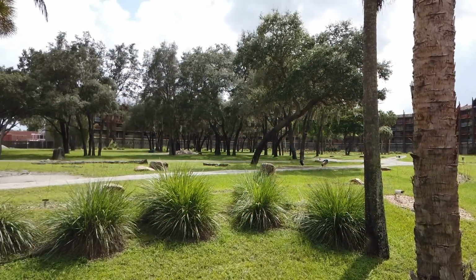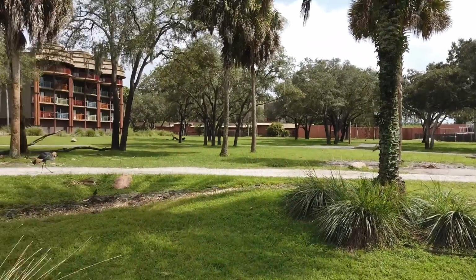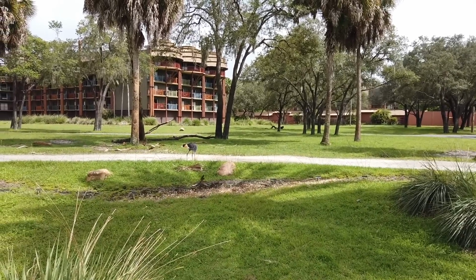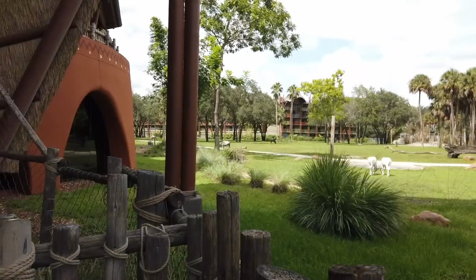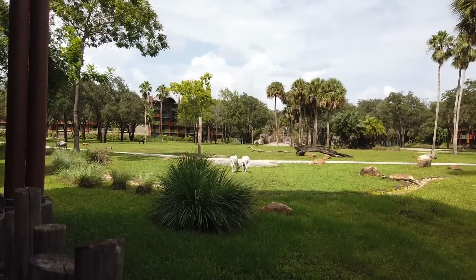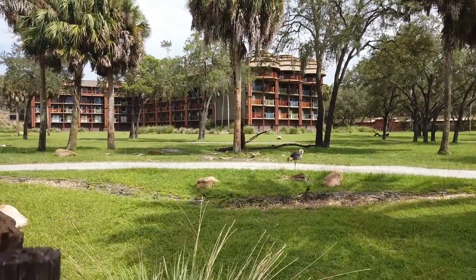This here is the Sunset Savannah overlook. Oh my gosh, look how close this dude is. One of the keepers, or one of the safari guides over at Jambo House, let me know that you do get a little bit closer to the animals when you're at Kidani Village. So even if you're staying at Jambo House, it might be worth a stop over here at Kidani to get a better view of those super, super neat animals.